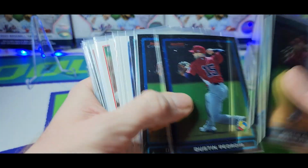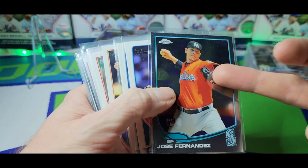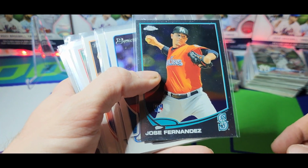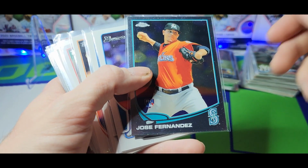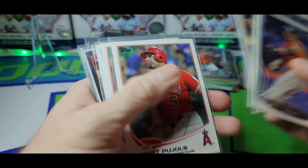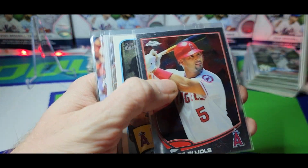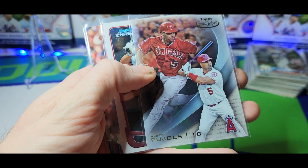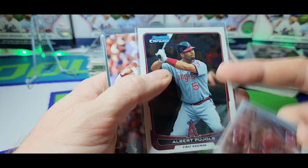Pulled some Pedroia Bowman Chrome. Those should be easy sells in a $1 box, I would think. That was a nice one. Not very valuable, but if you guys remember Jose Fernandez, he was huge a couple years ago before he was killed in a boating accident. But found some of his rookie cards. Some really nice stuff. Pulled any pool holes that I could find. Chrome pool holes. That's kind of a neat one. The Topps Gold label is growing on me a little bit. I may actually buy some of that at some point.